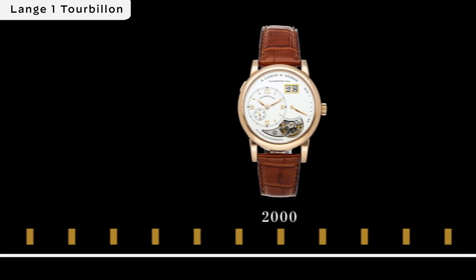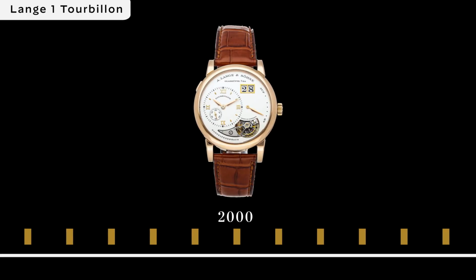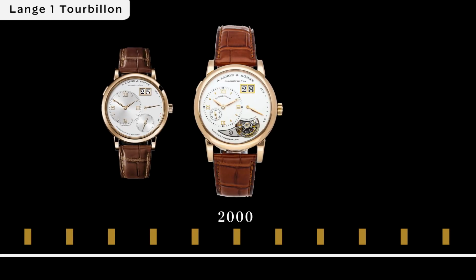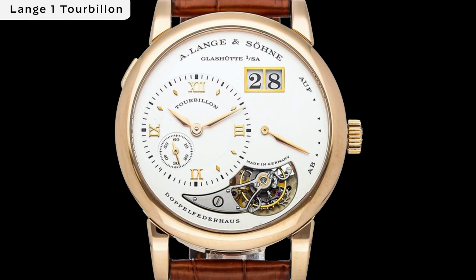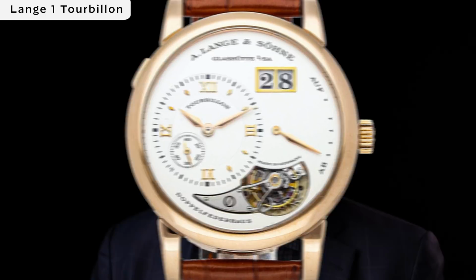And now we're going to talk about the Lange 1 Tourbillon. So this was introduced in 2000 to mark the millennium. They wanted to make a very special piece. And they took their most classic design, the Lange 1, big date, offset hours, and now added a tourbillon at the bottom. Absolutely beautiful piece, made in very limited numbers, 250 in rose gold, 150 in platinum, has the 3-day power reserve, just an absolutely classic watch, now with the super complication of their tourbillon in super rare numbers, just a great piece, definitely a collectible Lange.